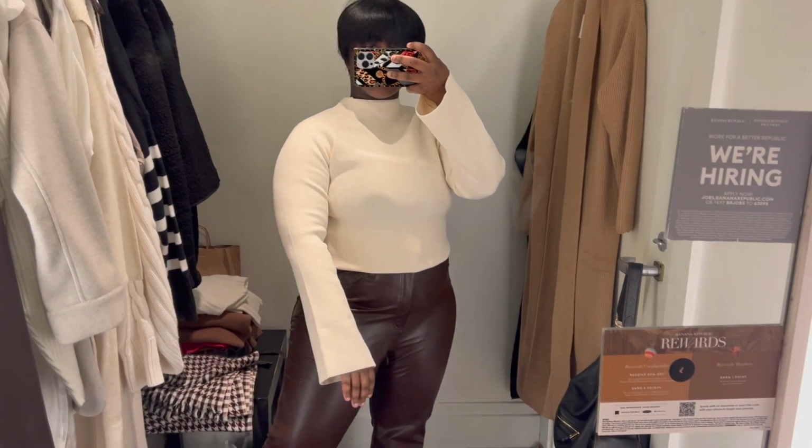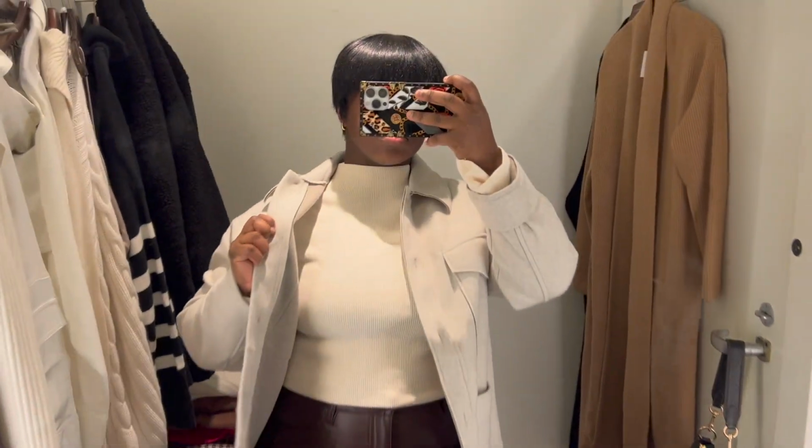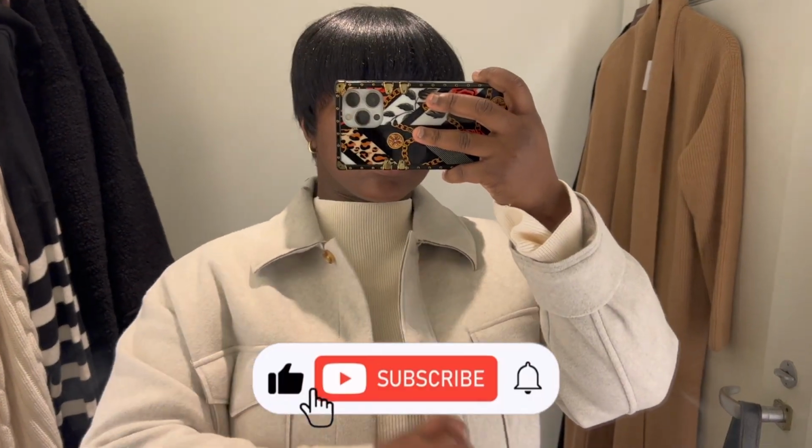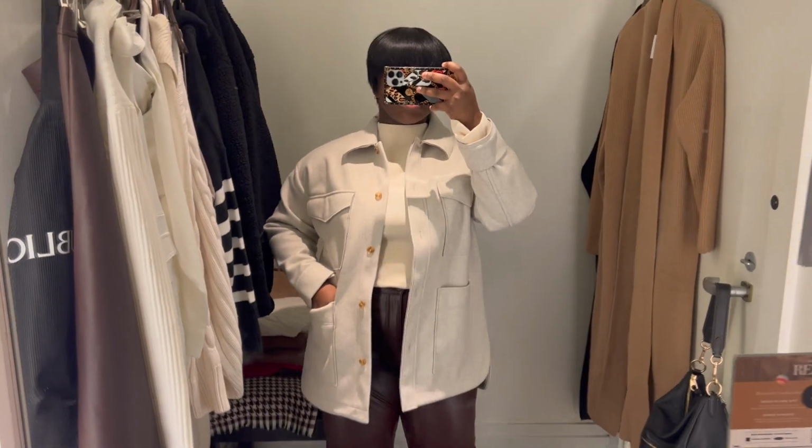The sweater is super comfortable. Love the mock neckline. It's super cute. Love how many pockets are on this jacket. Love the side details. Love the buttons, the pockets. This is definitely a go-to outfit.